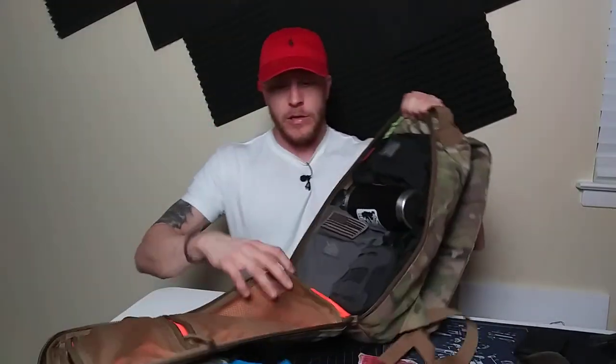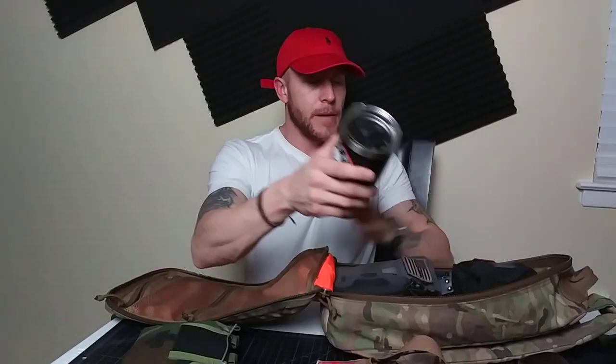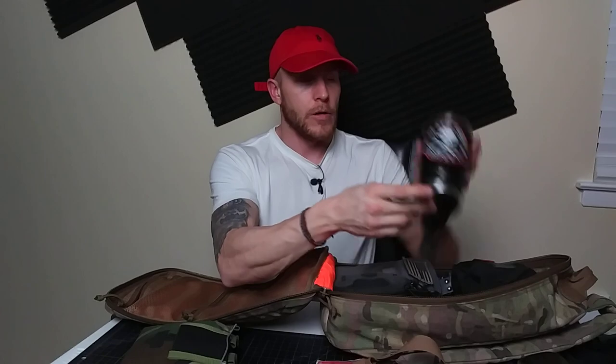As you'll see, I have these little module pouches, and then right here I have my Yeti Rambler, which fits in there perfect. When it's loaded with coffee, I don't use this, but at the end of the day, when it's time to go home, this is where it goes. So yeah, this is the Yeti Rambler. This is the 20 ounce. It keeps your coffee hella warm, but I do find this top to be leaky after a while. It does leak.